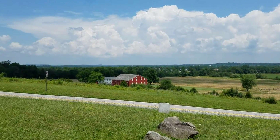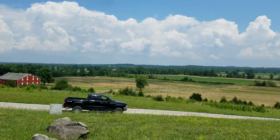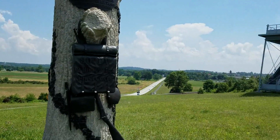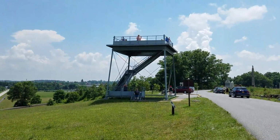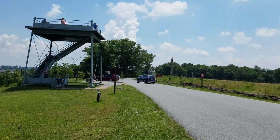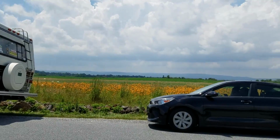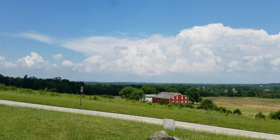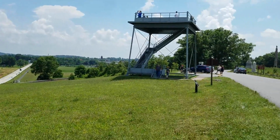That's your house down there, and that red building's your barn, and all of this is the battlefield for the Civil War. And there's the lookout that they built. Back in the day it was built of wood, now it's of metal to be a tourist thing, to look out over those ridges over there and see everything that was going on. This is crazy. This whole town of rolling hills became a major battlefield.